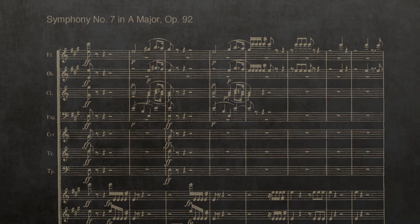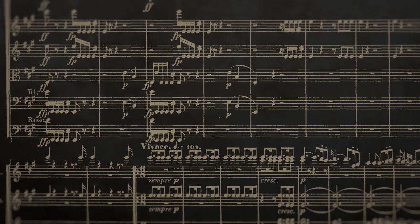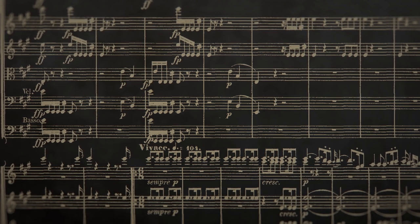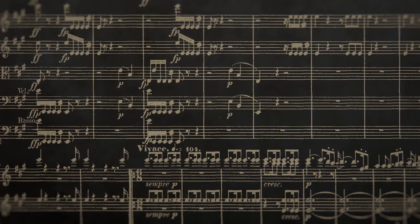For example, take this one transitional passage from the first movement of Beethoven's Seventh Symphony. These few notes are a window into Beethoven's thought process. Through this window is revealed the exact thinking of an improvisational composer, taking a simple idea, playing with it and developing it. You can literally hear Beethoven feeling it out as he goes. Let's have another listen.